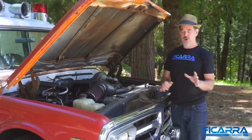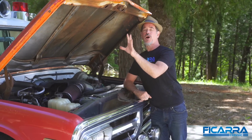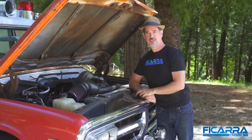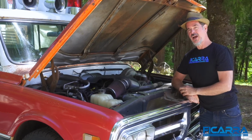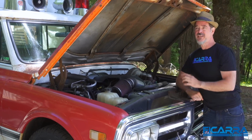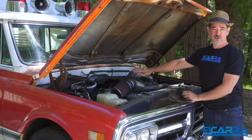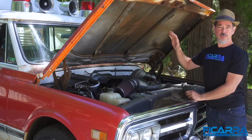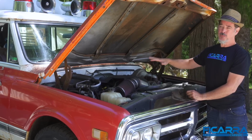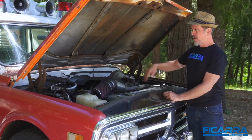And the reason for that was this was originally serviced up in Washington. It was for two different ambulance companies up there over the years. And then it was sold to a hot rodder in Idaho, I believe. And he wanted the 402 big block out of it for a project. So he gutted the driveline out of it. The guy I bought it off of, he just wanted it for parts, so he didn't care about that. He wanted the ambulance parts off of it.